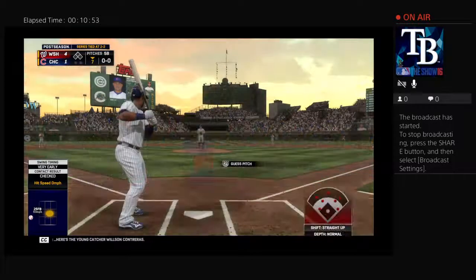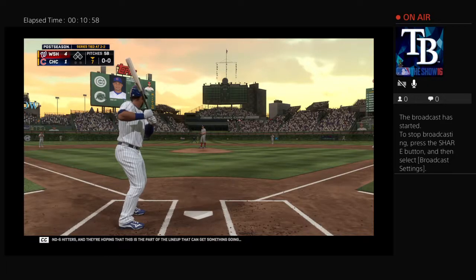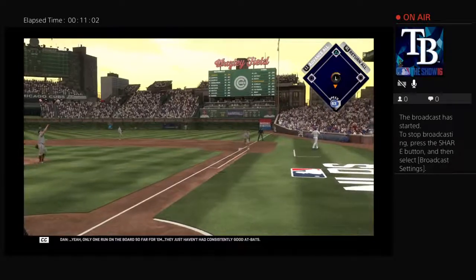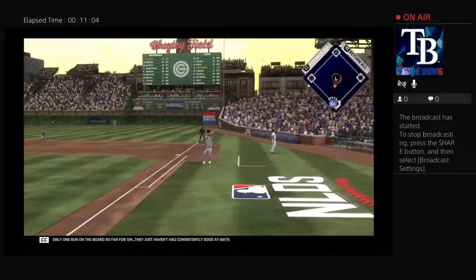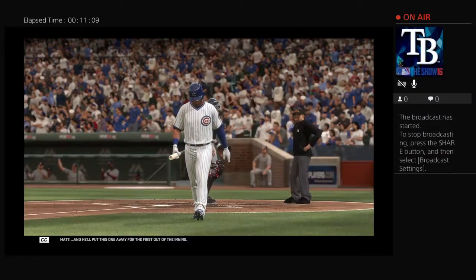Here's the young catcher, Wilson Contreras. Due up are the 4, 5, and 6 hitters, and they're hoping that this is the part of the lineup that can get something going. Yeah, only one run on the board so far for them. They just haven't had consistently good at-bats. And he'll put this one away for the first out of the inning.